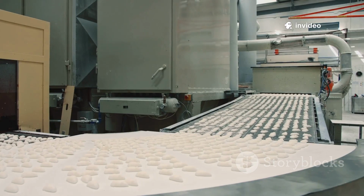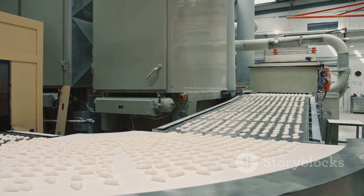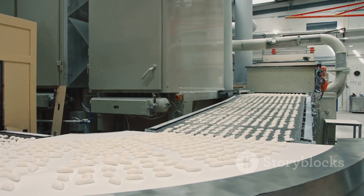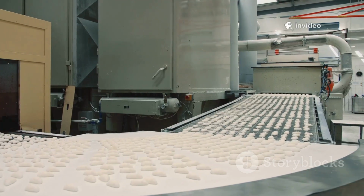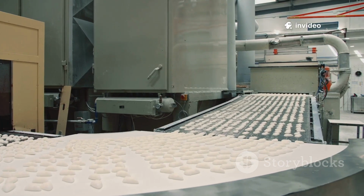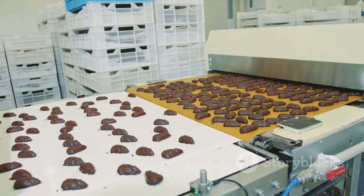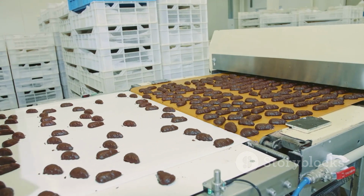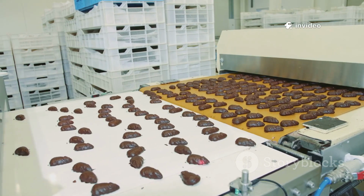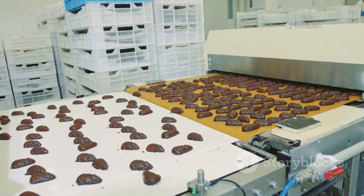Once dried, the marshmallows are sorted and packaged by high-speed machines. Every step of the process is automated for maximum efficiency and consistency, ensuring that each marshmallow is as soft, sweet, and fresh as the last. Quality control checks are performed throughout to guarantee perfection. It's a simple recipe at heart, but the scale, technology, and precision involved in modern marshmallow production make it truly extraordinary. From raw ingredients to finished product, the journey is a blend of chemistry, engineering, and a little bit of magic.